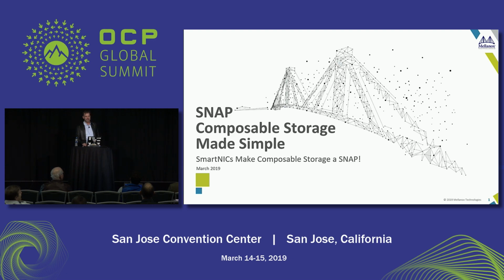I'm going to talk about Snap Composable Storage made simple. We did an announcement earlier this week on Tuesday, talking about our Snap. So I'm going to walk through what we announced and what we're showing in our booth.